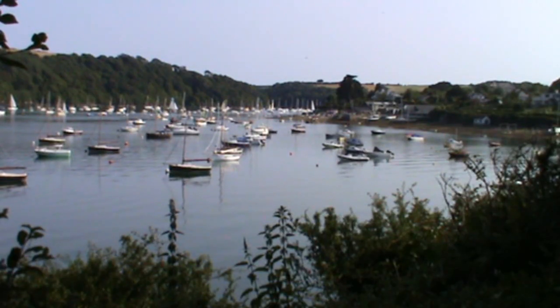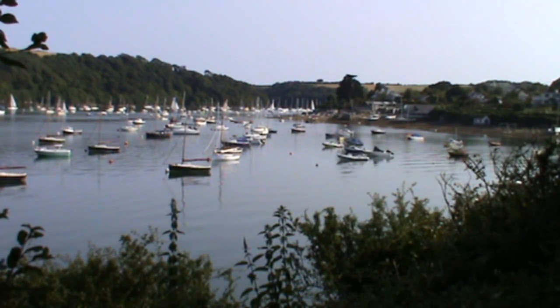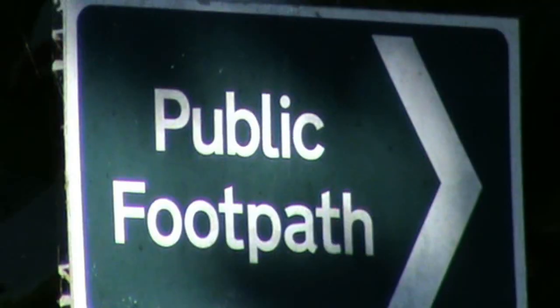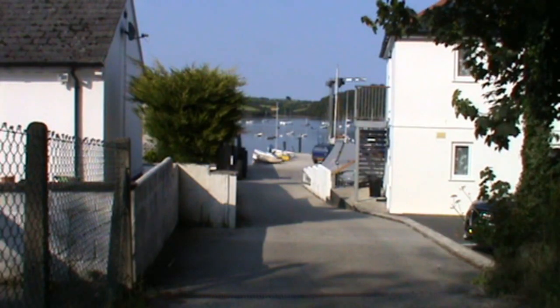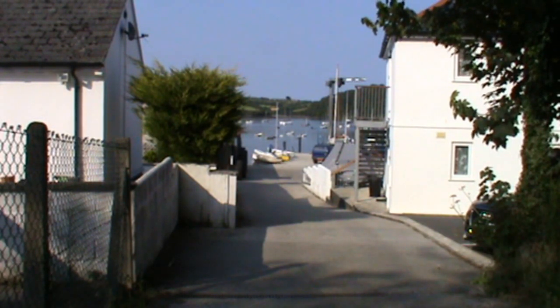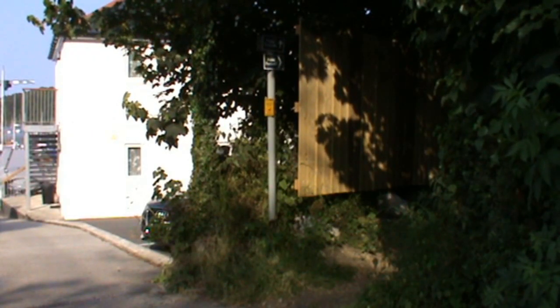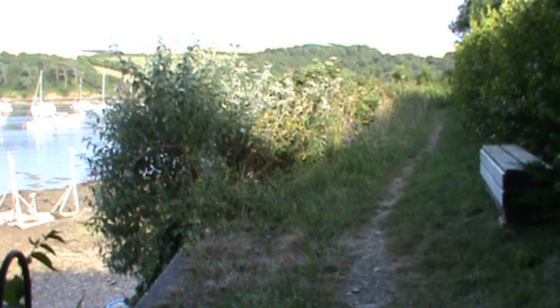We just keep stopping every time there's a little gap in the edge and take a shot of these stunning views. That is absolutely fantastic. We're not too far off St Mawes now. We'll keep going. We make our way to the boatyard, turn immediate right uphill. Within about 30 feet, we turn left following the coast path. We walk forward 100 feet with a seat on our right hand side.